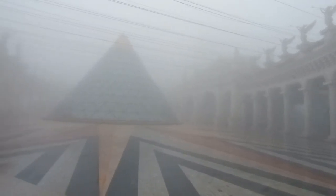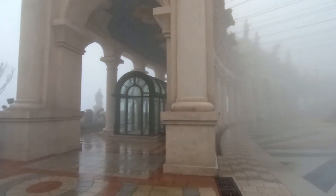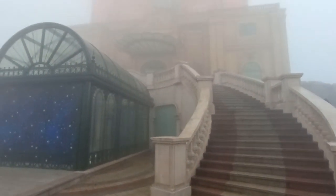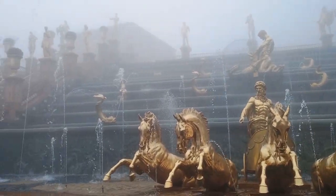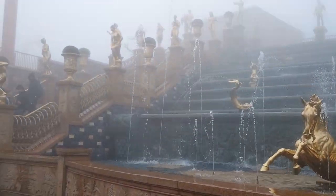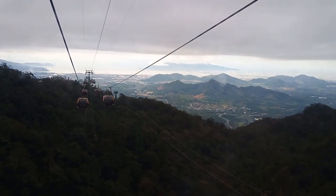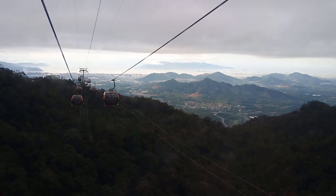However, make sure to check the weather before visiting. When I came here, the weather was a bit bad and there was mist all around, so we could not see anything from the cable car ride. Thankfully, when we were coming down, the weather had cleared and we were able to enjoy the beautiful views.